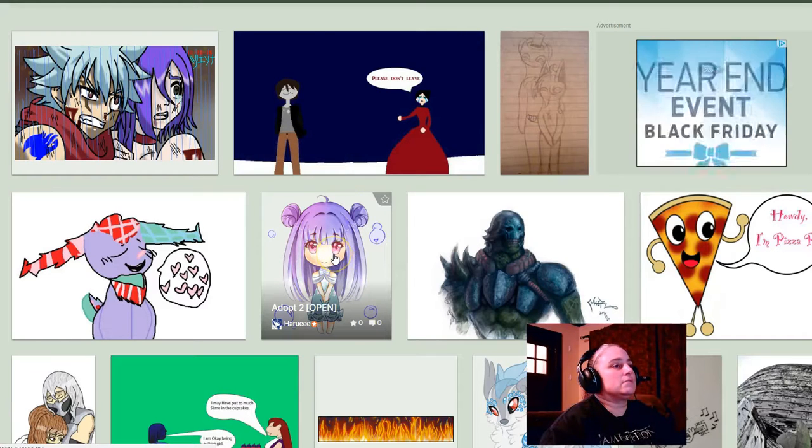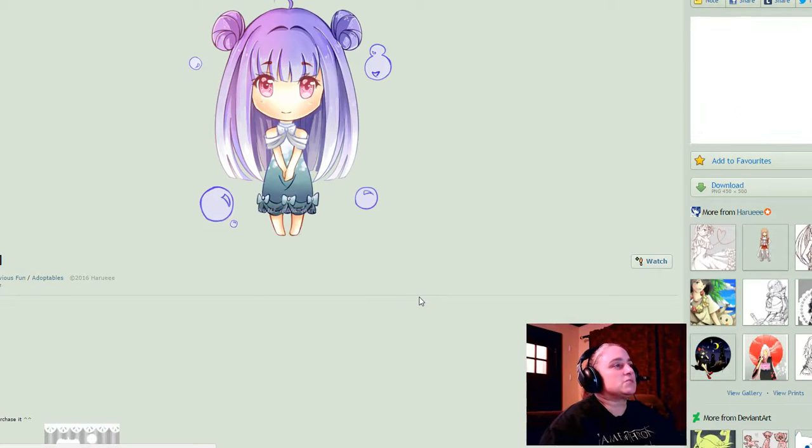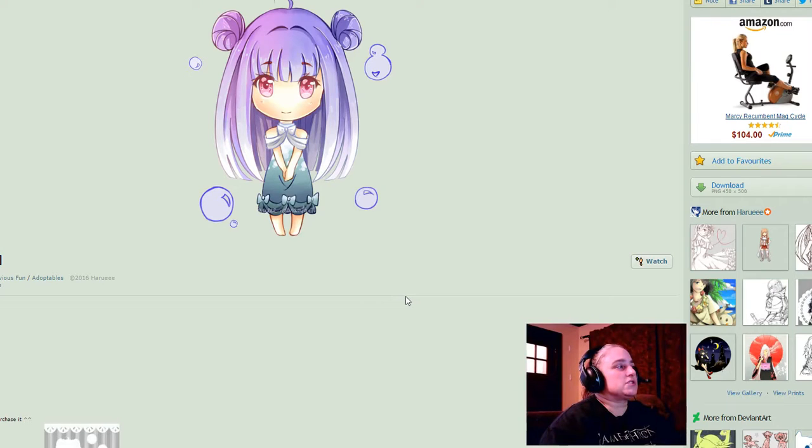Okay. Why am I going to Chibi stuff today? What is wrong with me? This one's cute. She's cute. She's an adoptable by Haru II. I have no clue if I pronounced that right.